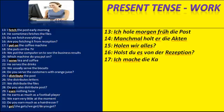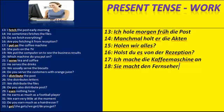die Kaffeemaschine an. Ich mache die Kaffeemaschine an. Nummer 18. She puts on the TV in order to see the news, or the business news or whatever, if we're working in a work context, of course. Right, so, she puts on TV. Sie macht den, actually I'm going to use der Fernseher, den Fernseher, the TV, as the box, den Fernseher an.